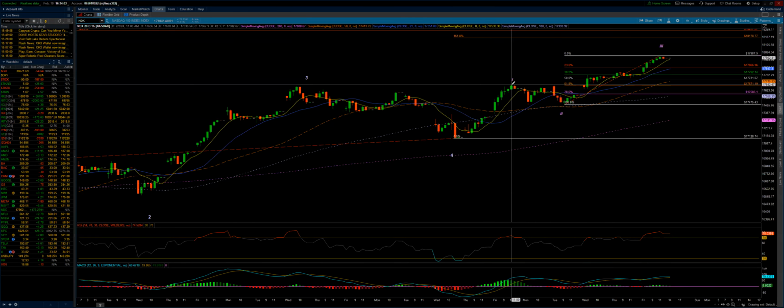This level, I don't want to see it below. And that would mean 17,680. Oh, yeah, about 680, 678. So don't want to see it below that because then it starts to break the wave pattern down. And I don't think it will.